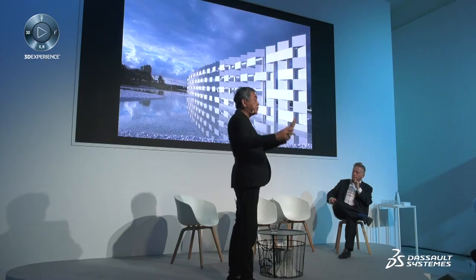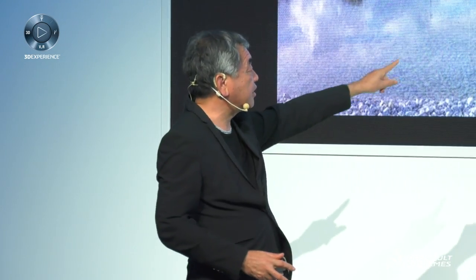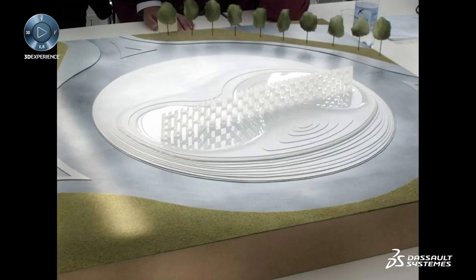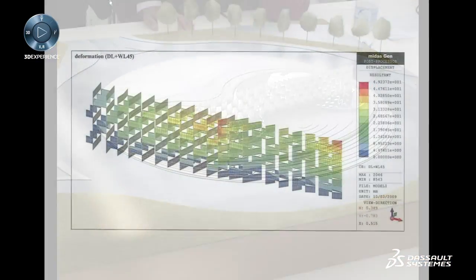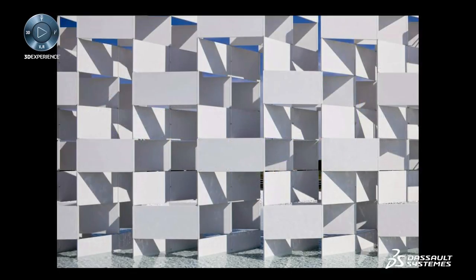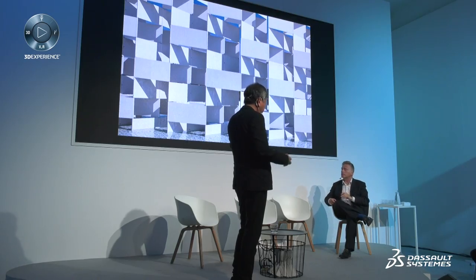It's very different from Frangeli's approach. Frangeli is always cladding, but in this building, the tile itself supports the building. It's a big challenge. And this is a structural analysis. It's a big challenge. The new material, the new shape, but it's always coming from the small parts. The assembly of the small parts then can create the ambiguous whole.